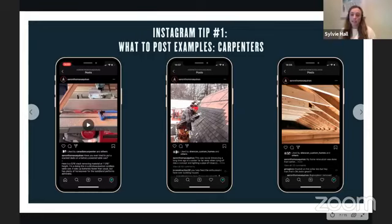His next post was looking at the inside of the rafters of the building. This is visually appealing as well because you can see how even all the wood is, and it just looks great, and it shows a home renovation in progress. So this is just an example of how there's 3 very different styles of posts, all from the same carpenter, but they are all very interesting to follow and get very high engagement. So lots of people commenting and engaging and liking his content.